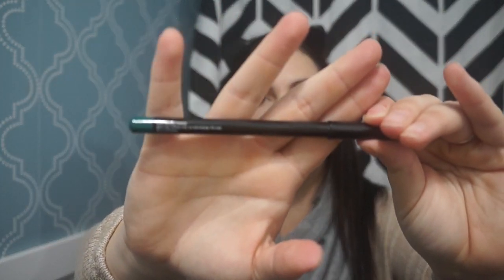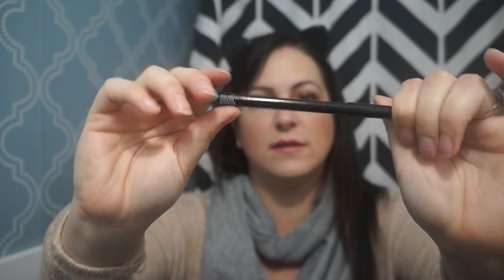So this is my item here. By Bodyography. This is the second month in a row that they've sent me an eye pencil that sucks. That color I will never use. Ever. Not my thing, never will use it. So I will save that for a future giveaway too, because not my thing.